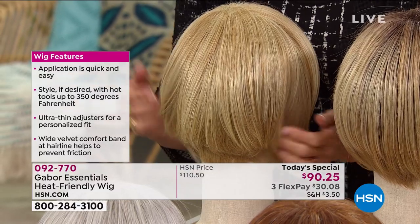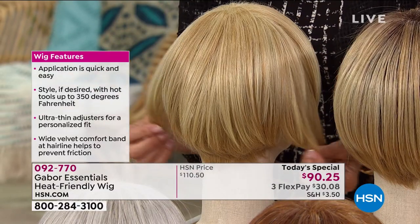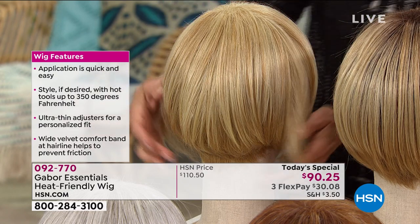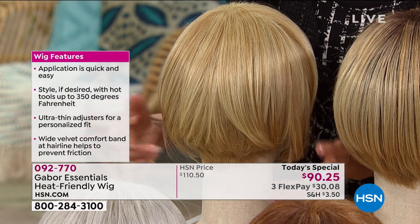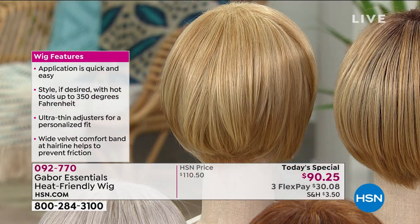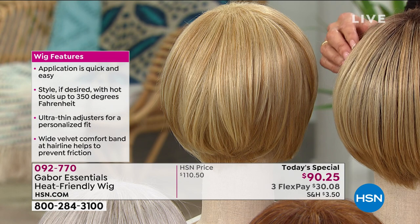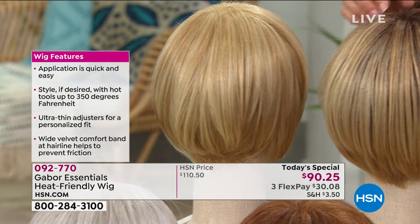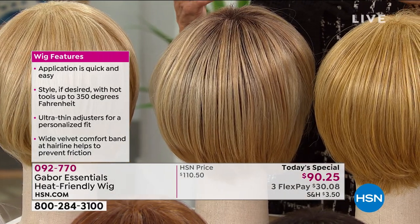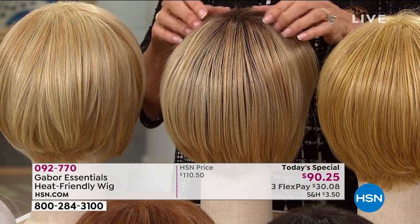And again, it moves. And we're going to show you how simple and easy they are to put on because the application could not be easier. You want to curl it a little bit, grab your curling iron up to 350 degrees because you can curl these, you can straighten them as well. Next one is one of the brand new choices. Very much on trend right now. It's the root coloring difference, right? So this is light brown root.